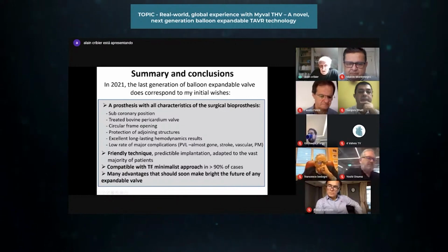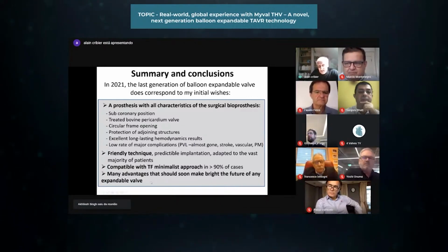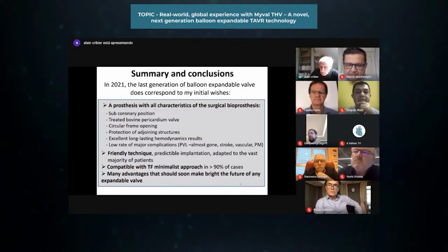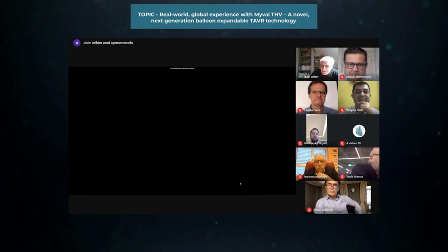Many advantages that should soon make bright the future of any other balloon expandable valve, like, for example, I'll tell you the name, the MyValve from Meril, which is a fantastic device. I don't want to say what I think about it right now, because Francesco will present the device and will give you all the characteristics, but I am a strong believer in the future of the MyValve device. Thank you very much.